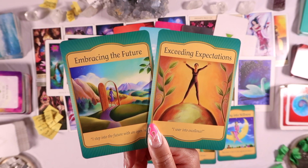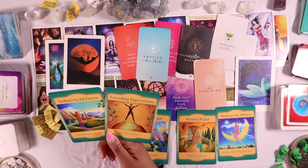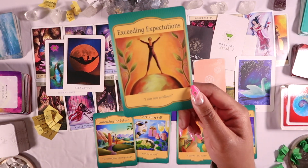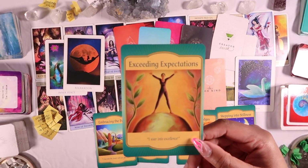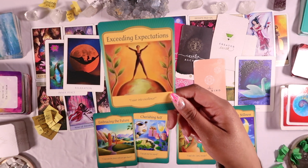So the universe is saying this is going to be a lot better than you even anticipate or even think. Embracing the future. I step into the future with an open heart and exceeding expectations. The universe is like, yeah, you think you're ready, but you don't even know. You don't even know. Hold the freaking phone.